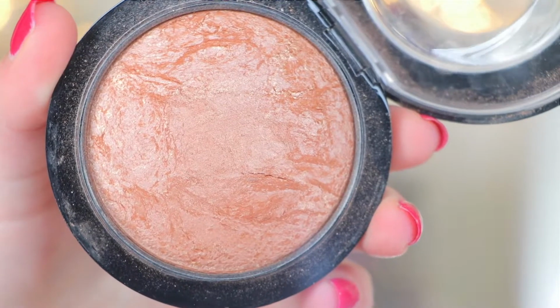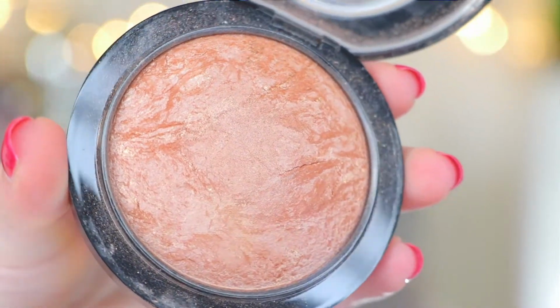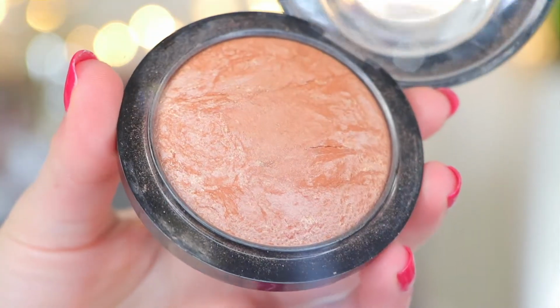As you can see, it just gives you like this tint of warmth, and then it has the sheen as well, and it's not glittery. It's just the perfect amount of shimmer where it's not going to go everywhere. I'm telling you, my next couple of videos you're going to be seeing this on my skin because I've been using it the last 2 weeks, I would say, and I just forgot how much I love it.